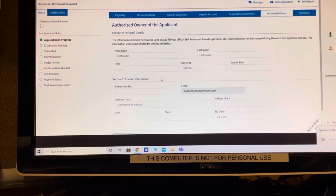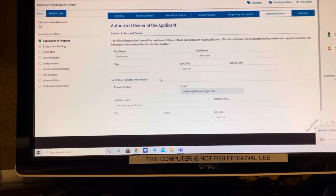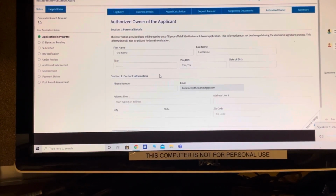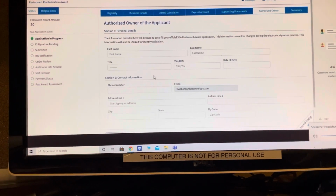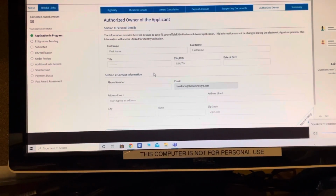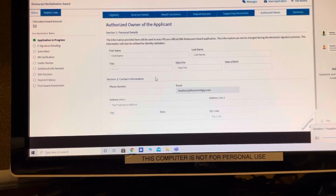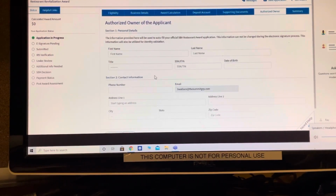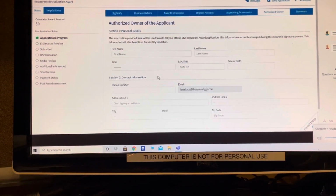Everyone's comfortable with these KBA questions, and the reason we do that is to make sure the person who's signing the document is in fact the person who's signing the document. Right? We want to know if it's Ben Wallace, based on his date of birth and his SSN, that I actually am the person, right? So there's no disagreement down the line that the obligation was taken by Ben Wallace.